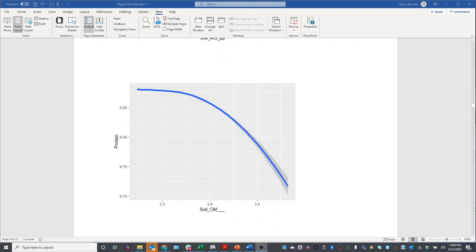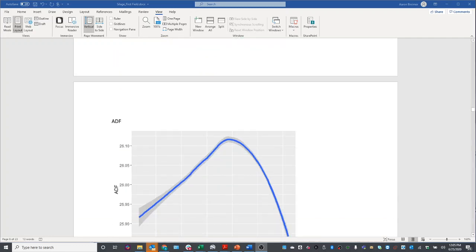Soil organic matter. This one I kind of understand because I know soil organic matter tends to release more nitrogen. More nitrogen is good in building protein. So I understand what should be happening here, but it is the exact opposite. If you notice, as the soil organic matter goes up, the protein content is starting to fall off. So kind of an interesting result there.